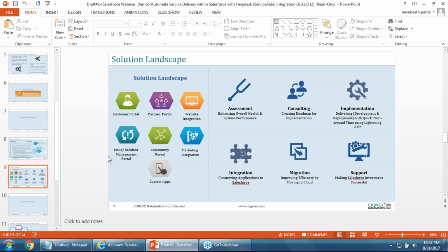For implementation, as I mentioned, we do agile methodology, and waterfall sometimes if needed. We have integrations; a lot of applications, like Zoho or ServiceMax, can be integrated with Salesforce. Coming to migration, we have migrated Siebel CRM and SAP to Salesforce. We have done a couple of migration projects. We also run support projects for a couple of our clients where we provide 24/7 support, from minor support, L1, L2, L3, up to enhancements.